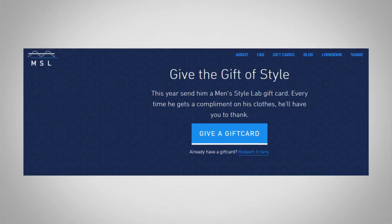Last thing I would recommend is if you're looking to buy a gift for somebody, and let's say you wanted to give this to somebody else, I really like how they have the gift card option.